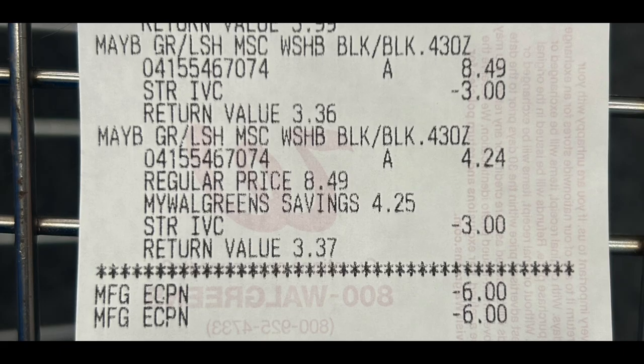So just to show you, the first mascara, $8.49, the second one, $4.24. That $3 coming off twice, along with one $6 coupon. So it's like 74 cents for the two mascaras, which is really fantastic. If you can do these deals and smooth talk your way into it, make it happen.